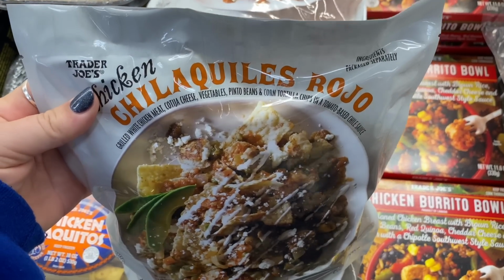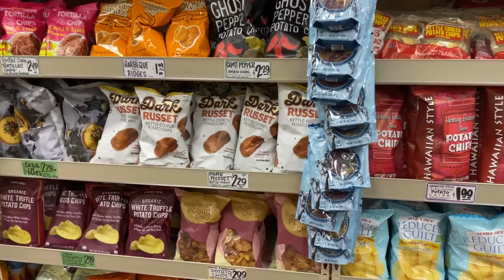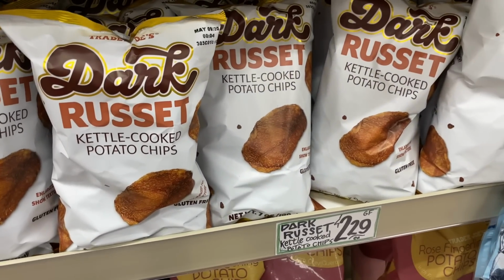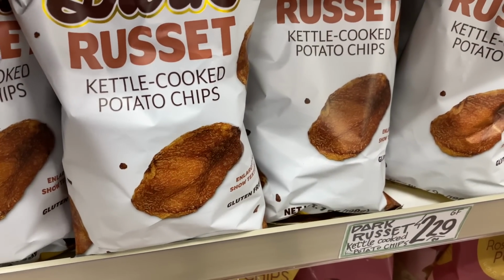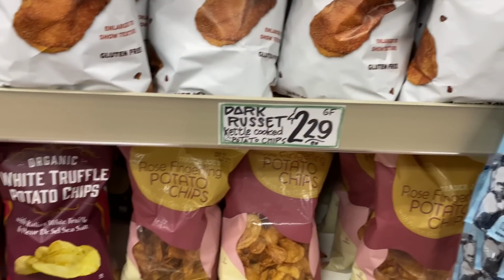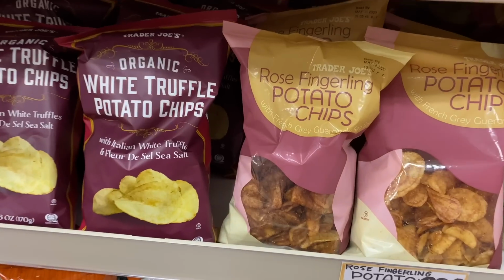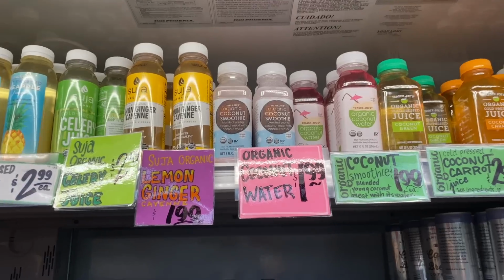If you're a fan of chilaquiles, I probably said that wrong too, I just found this in the freezer section. And some dark russet potatoes. I hear that these taste kind of like the burnt potato chip if you're a fan of those. They look really good. I saw these as well. I don't know if these are new, but they look really good. I think the white truffle would be something to try.